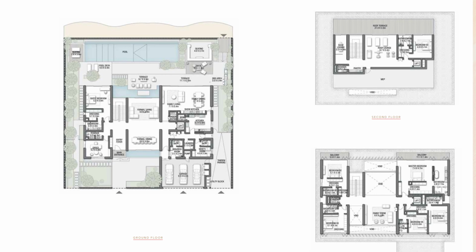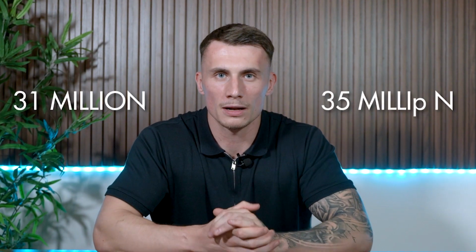Now, the coral villas are going to be sitting on a 13,500 square foot plot and around 11,200 built up area. That's absolutely huge, right? And the starting prices for these are going to be around 31 million up to around 35 million.